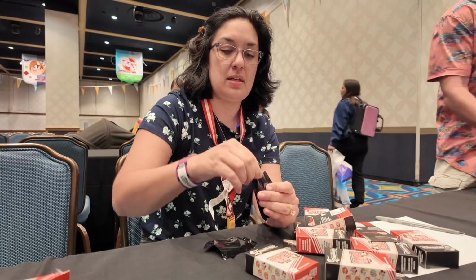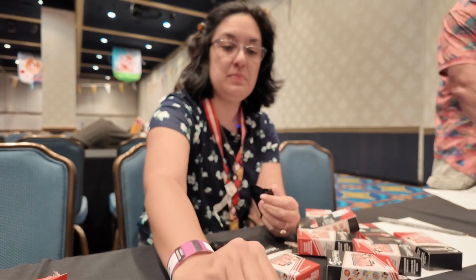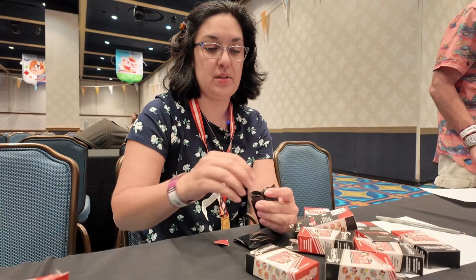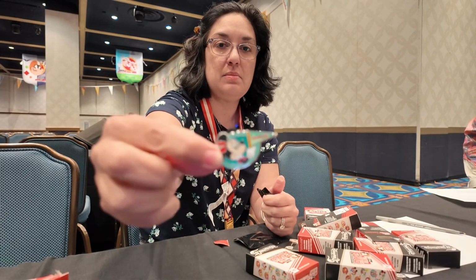So let's see. First bag, we've got Chip and Dale. Hope I don't end up with a bunch of Chip and Dale. We'll see. And Minnie Mouse.